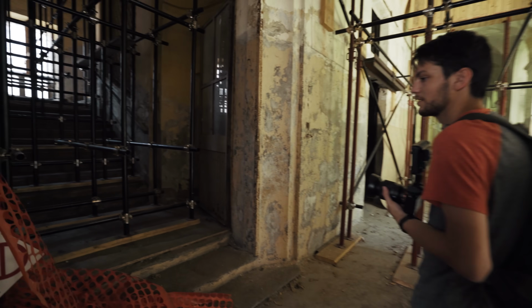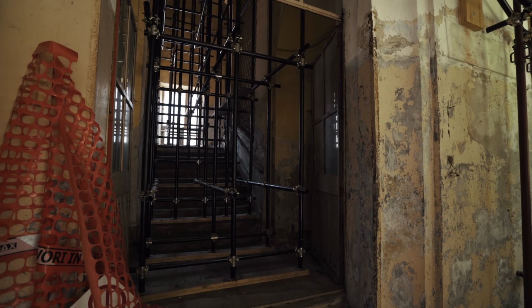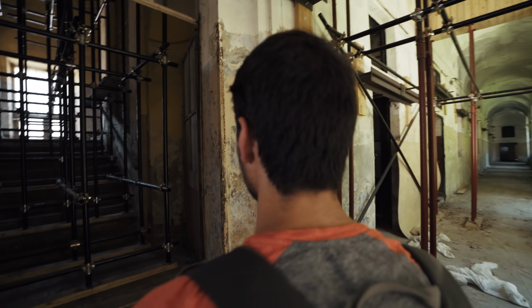All the staircases in the corners look like this, and they're blocked off with the construction tape. We'll just go up the main staircase, which looked awesome anyway. Like they're ready to collapse based on how many poles there are.